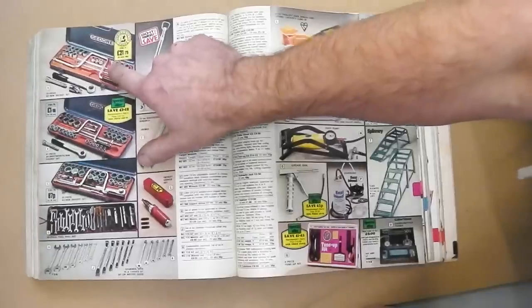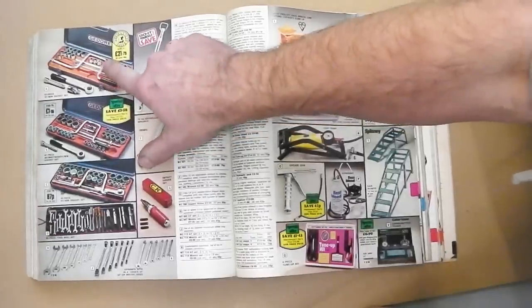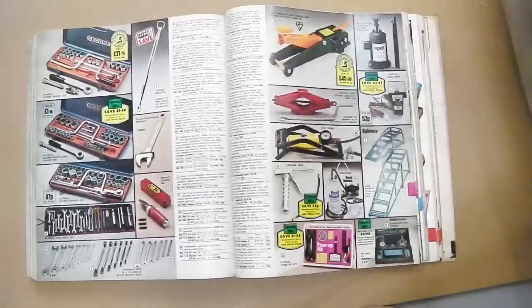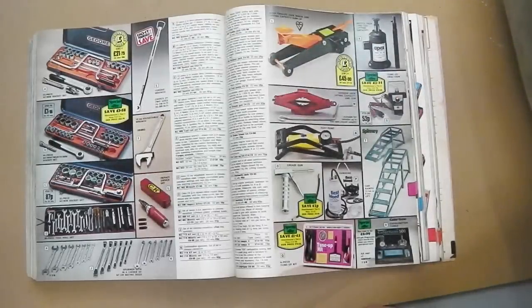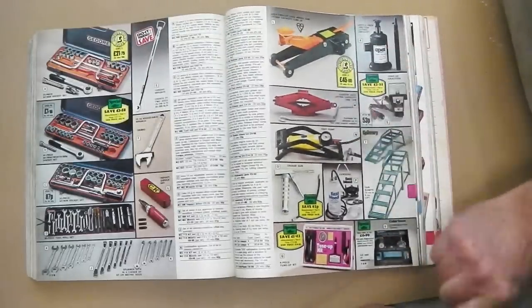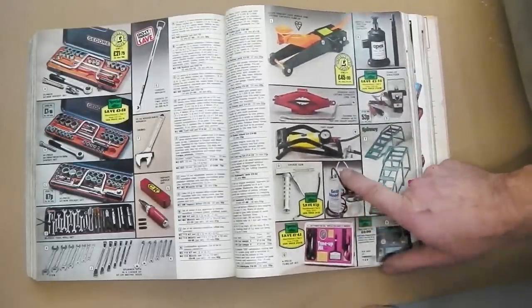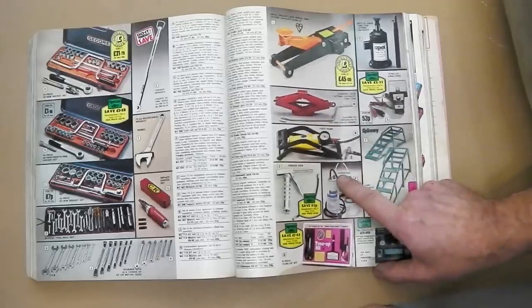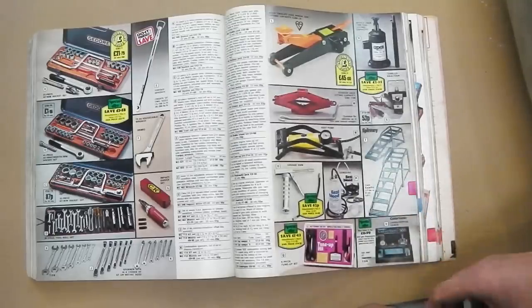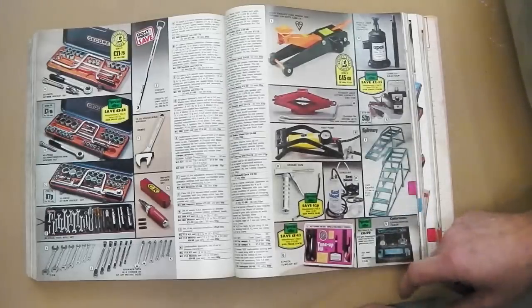Remember these crank handle socket bars? They just don't have those anymore. They must have been really never forgetting the old crank cars when they did those. An eco trolley jack, single post trolley jack. Easy bleed, look at this. Okay, Gunson, still going. I bought one only the other week for £19.95 from Halfords.